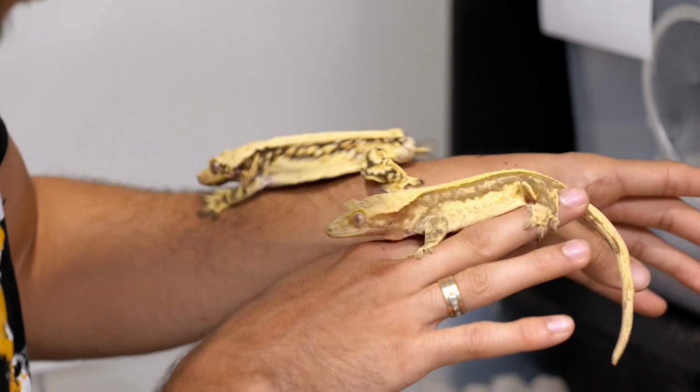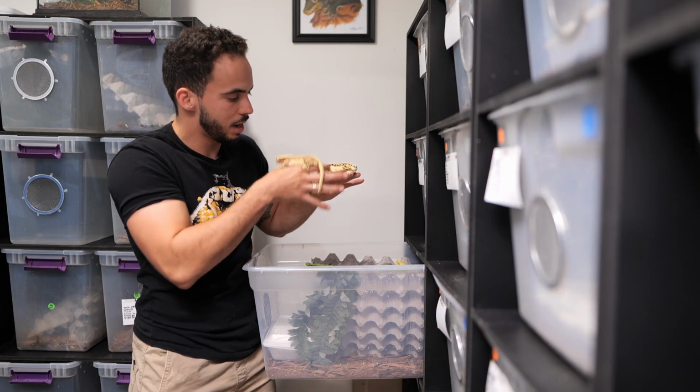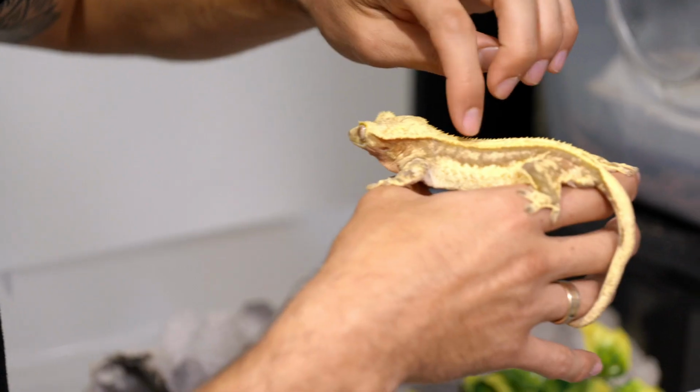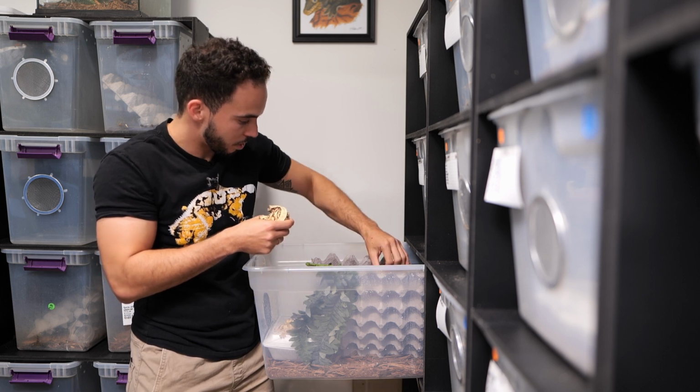She is not as bright cream as he is, but that's why I put him with her, so he could kind of lift that color up a little bit more. She's also not very dark. Probably my least favorite out of these girls here, but now I'm gonna show you the other ones.